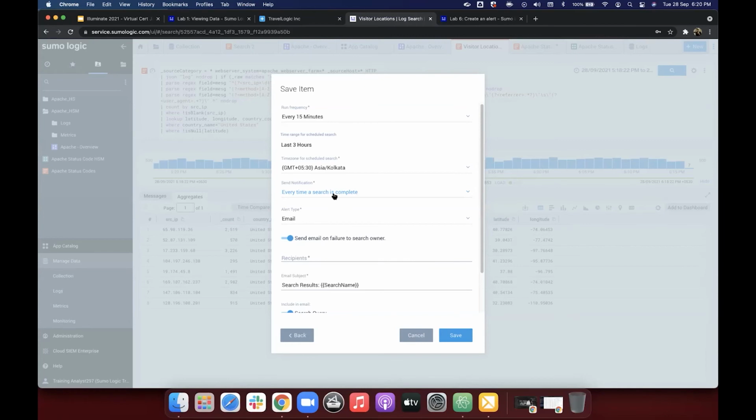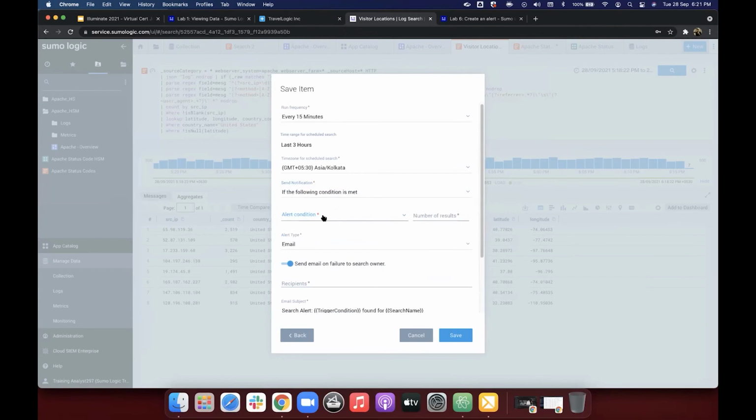For example, in the screen behind, we can see that there are 8 results. So when we select send notification every time a search is complete, whether there are results or not, you will still get a notification. But there's another option, which is if the following condition is met, and we can select greater than or equal to 0, which means that if you find any results in the screen which is behind, where we see all these source IP addresses and counts, even if we find one record of an IP address or one particular log message which we want to get alerted on, that is why we are selecting this type of condition.